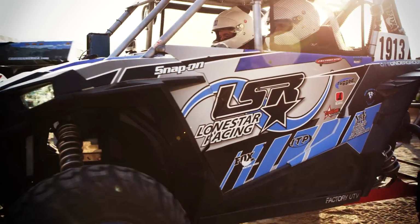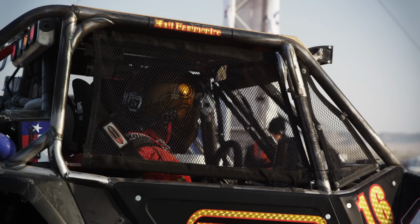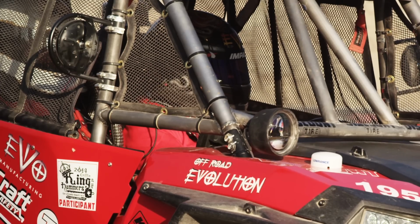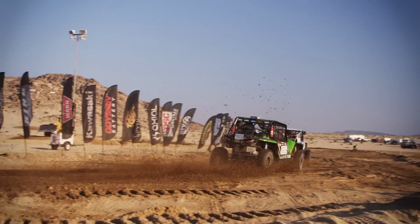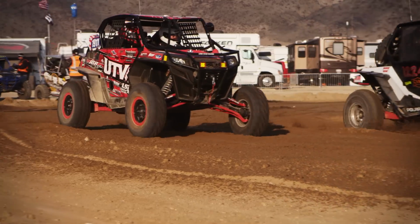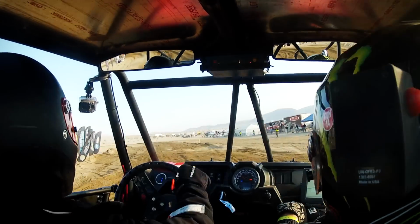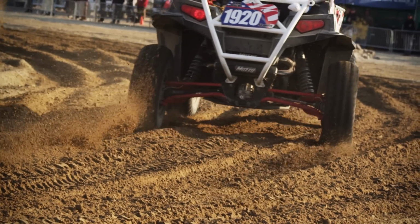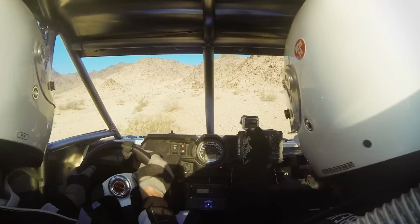The Polaris RZR XP1000s of Sims, Guthrie, and Vanderloo would face their first test on the rugged Hammers course. Okay, we're going to be going up through the chute. Remember the tight spot?